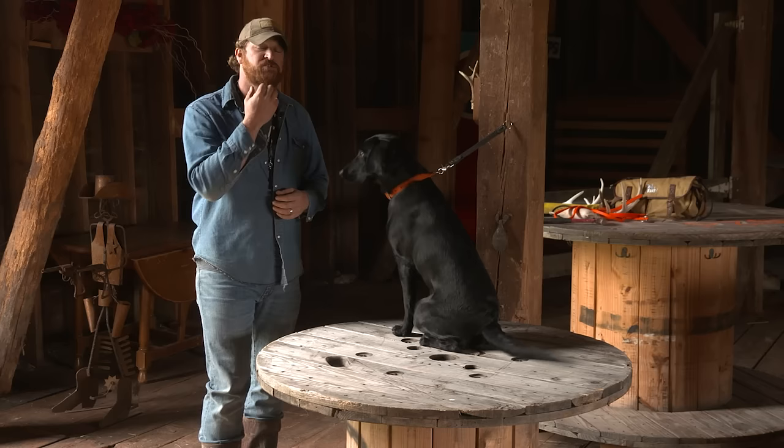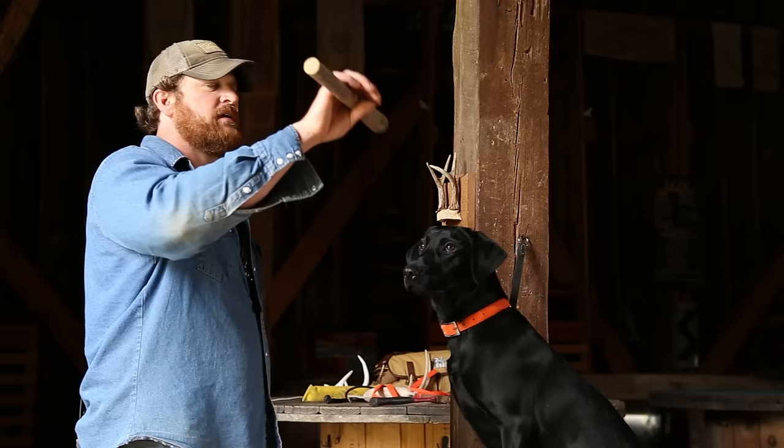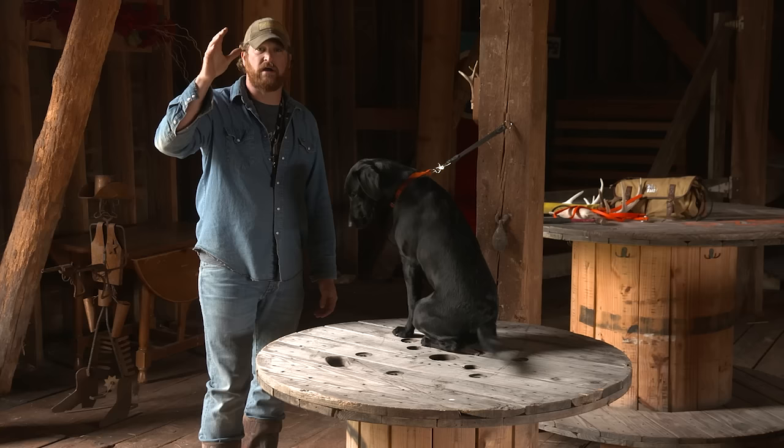We're never gonna pet the dogs on the top of the head when they've got something in their mouth. Because what I'm doing is encouraging, put your head down. You pet them here, their head goes down. In order for them to spit this out, if their head is back and they open their mouth, it can't fall out. If their head is down and they open their mouth, they drop it. I don't want to encourage something that I'm avoiding.